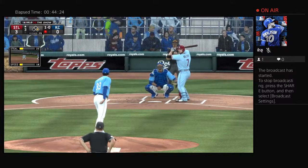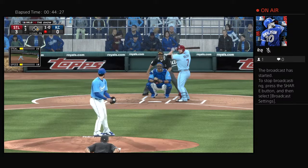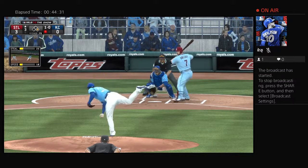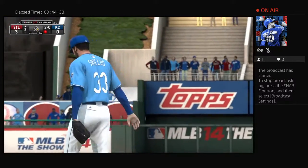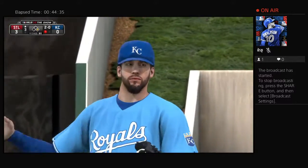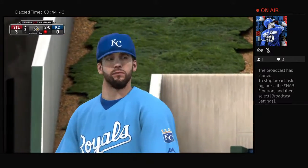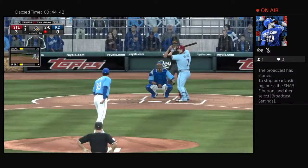Runner at first here, one man out. He's gonna go. Cut fastball misses downstairs, and it's 2-0 now. Well, I think he's getting frustrated with his inability to get ahead of hitters. This is not the kind of guy you want to fall behind 2-0.